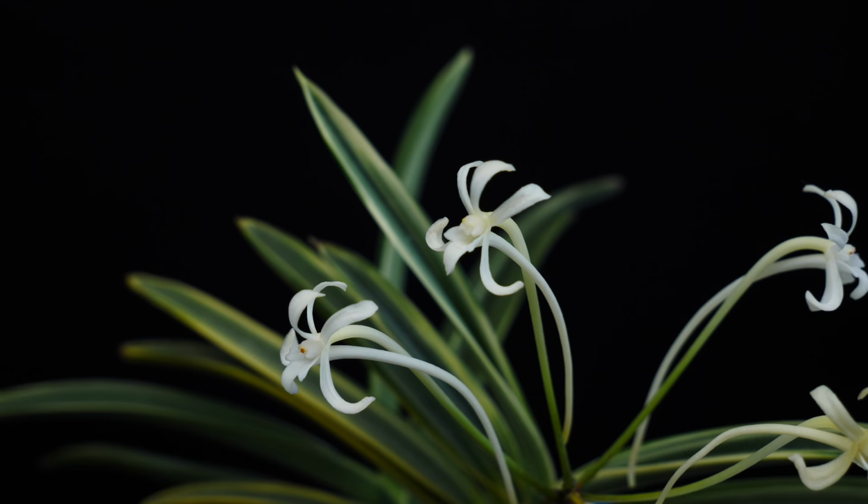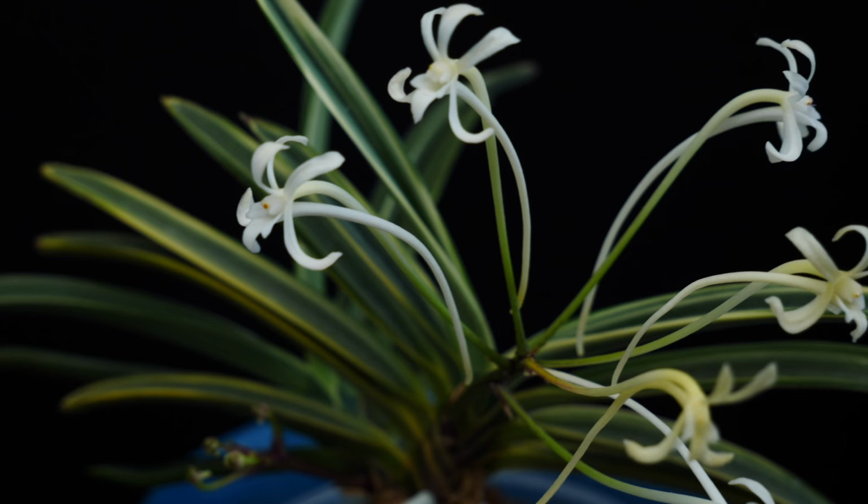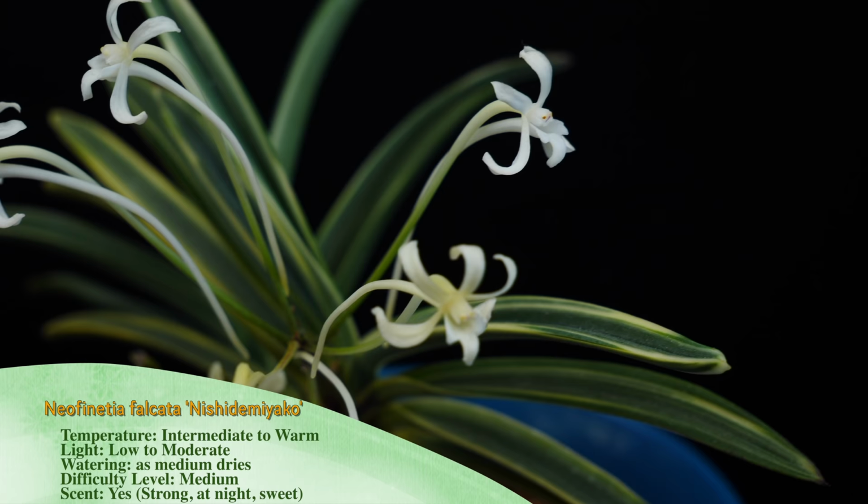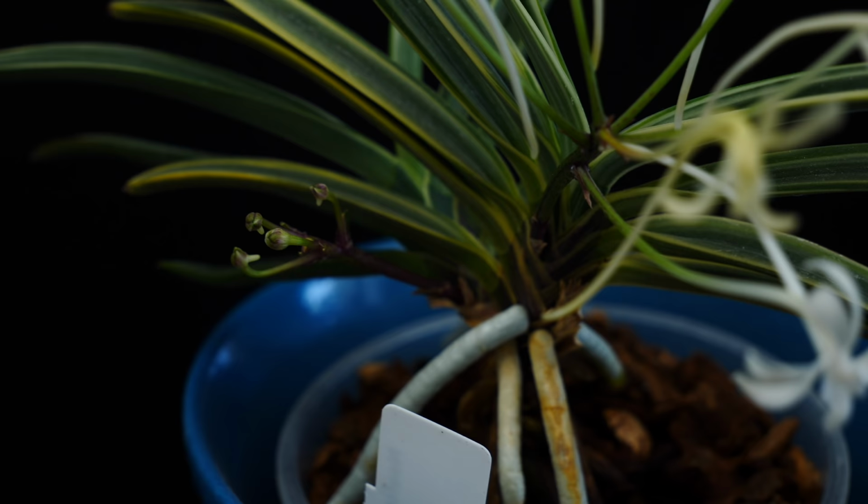Alright, let's depart a little bit from the Phalaenopsis world, which is taking over my growth space and I don't mind at all, surprisingly enough. And let's look at the Neofinetia falcata Nishidemiyako. Now, you guys know I have quite a few Neofinetias, not all of them bloomed, this is the only one, I think. But I do have a few more hybrids of the Neofinetia which have bloomed or are in the process of growing some buds.